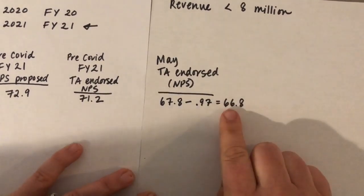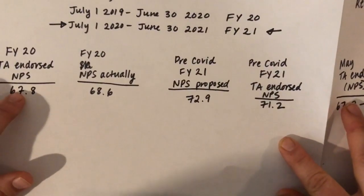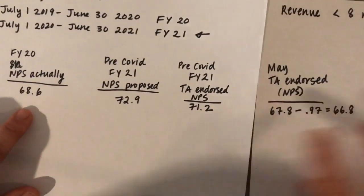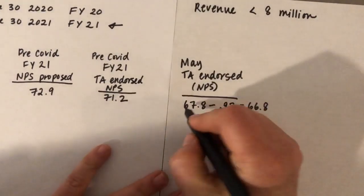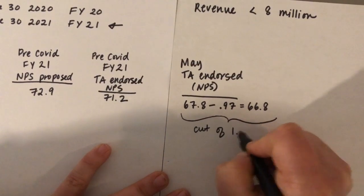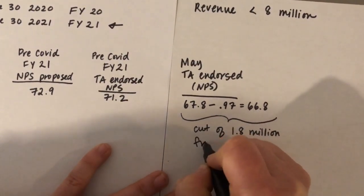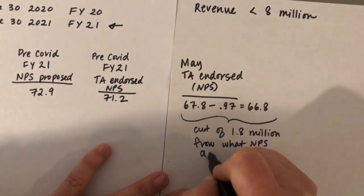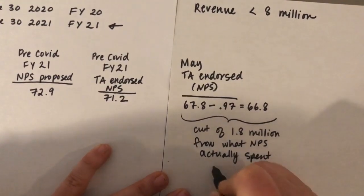Now, one could argue that that's a significant decrease from the fiscal year 20 town administrator endorsed budget. It's even more of a decrease from what Natick Public Schools actually spent in 2020. In fact, it's a cut of $1.8 million from what Natick Public Schools actually spent in fiscal year 20.